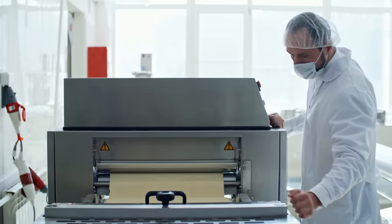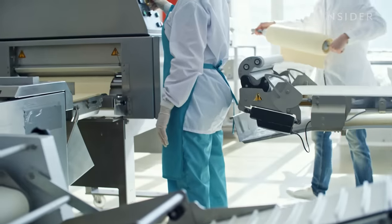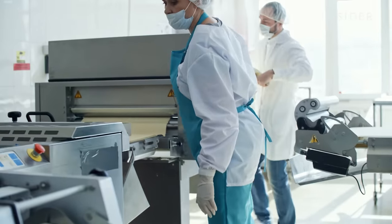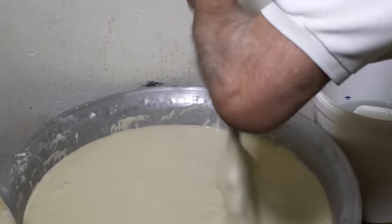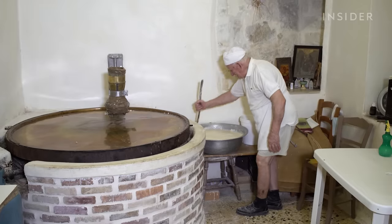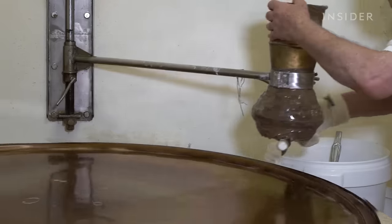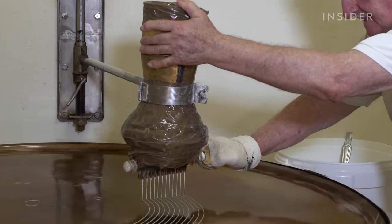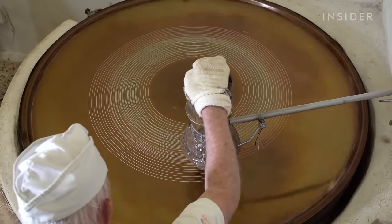Machine-made phyllo is cheaper and faster. Efficient industrial production lines can churn out 100 to 300 kilograms of dough an hour. The stiff competition doesn't deter Yorios. He also makes kataifi, a shredded pastry that is even more taxing for the 86-year-old. It takes him 3 hours, and it sells for even less than the traditional sheets of phyllo.